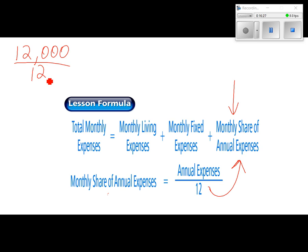Then you got entertainment, eating out, movies, sporting events, all that stuff. And notice down here at the bottom, it's got a total. That's a total for your monthly living expenses, things that could change from month to month.